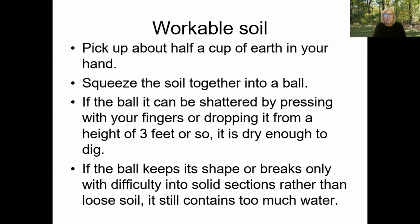So what you want to do is you go out and you pick up or dig up about a half a cup of soil and put it in your hand. Squeeze the soil together into a ball, hold it for a couple of seconds, let it go. If it can be shattered by dropping it or pressing it with your fingers and it just kind of falls apart, that's great. It's nice, workable, friable soil.